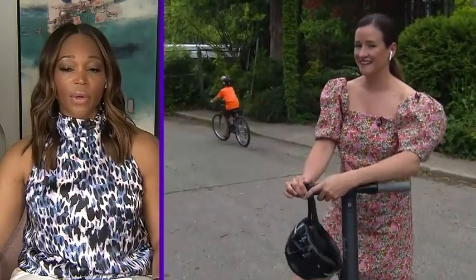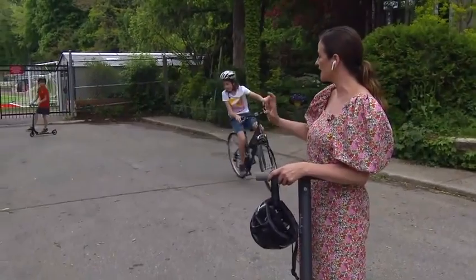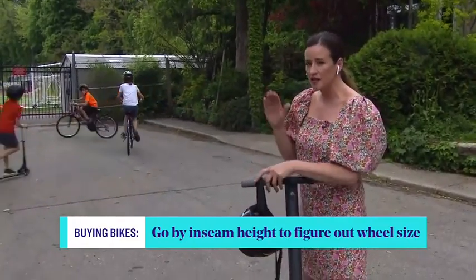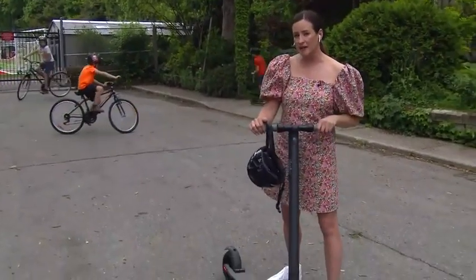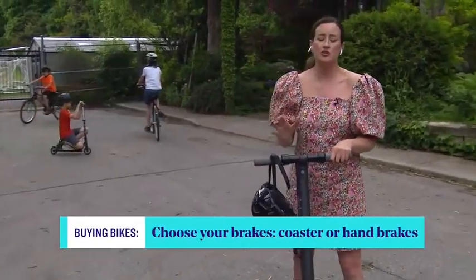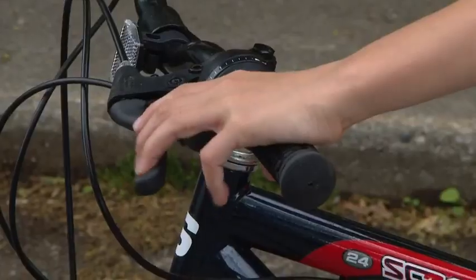Now, you've also brought us a selection of bikes to talk a little bit about. What do we need to know about the bikes out there? So bikes are the opposite of scooters. As you grow older and your inseam gets bigger, you increase the tire size. That measurement is the inseam to the wheel. Another thing to pay attention to is the brakes, whether it's a hand brake or the pedal brake, which is to go back. Make sure your child is completely okay with using the hand brakes because you can have bigger hiccups with that.